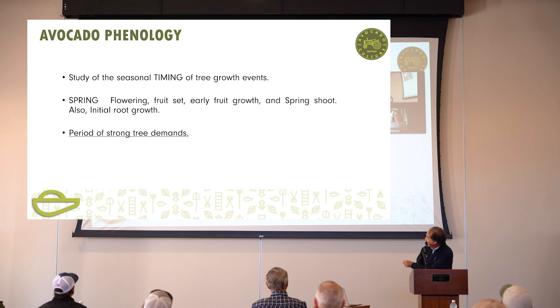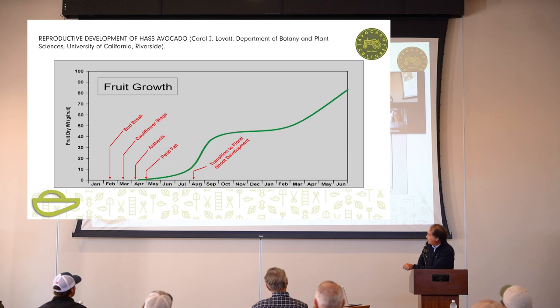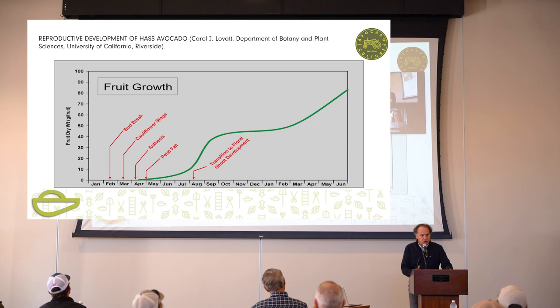That means a period of strong tree demands. That means no stress, good irrigation, good fertilization, pruning, all in almost just 3 months. 12 weeks. We have only 12 weeks to make our next crop. Just 12 weeks.